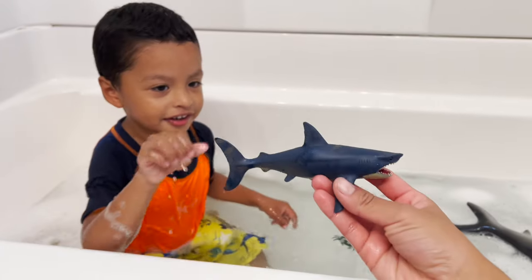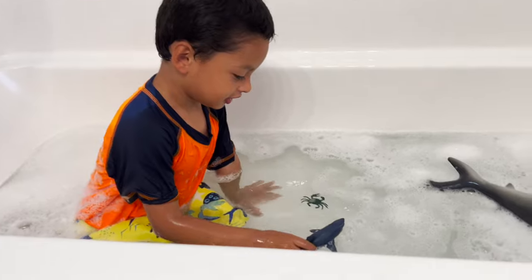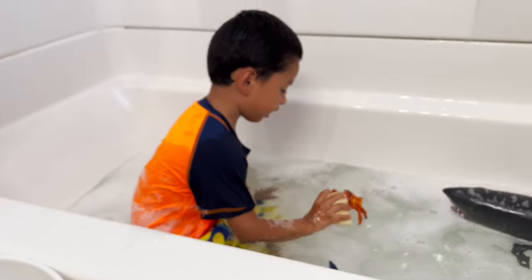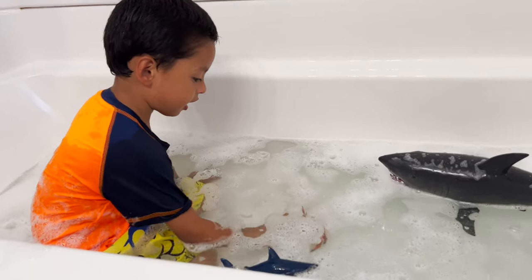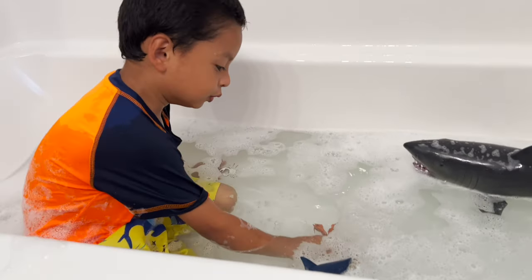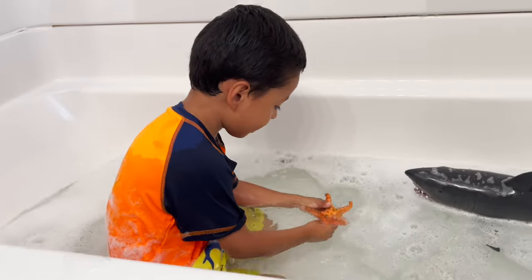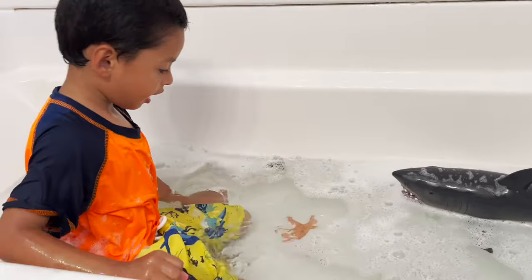Next, I'm going to put another shark in the water. Next, we have a hermit crab. He also wants to go swimming in the water. A starfish in the water. And those are part of our growing sea creatures.